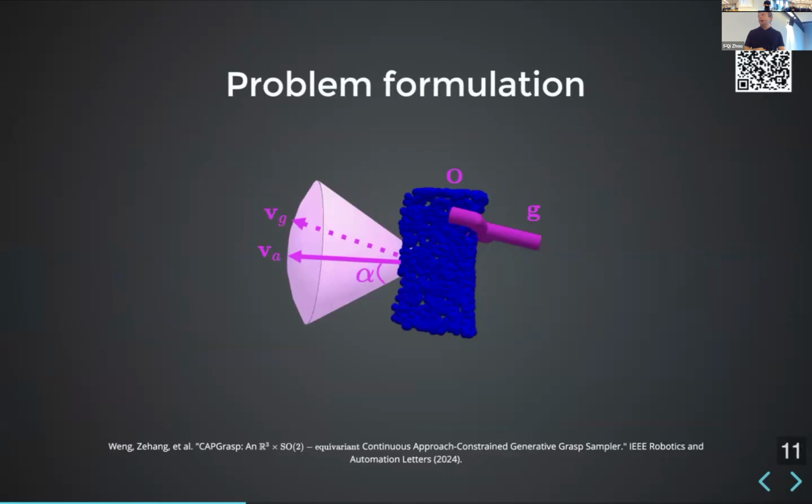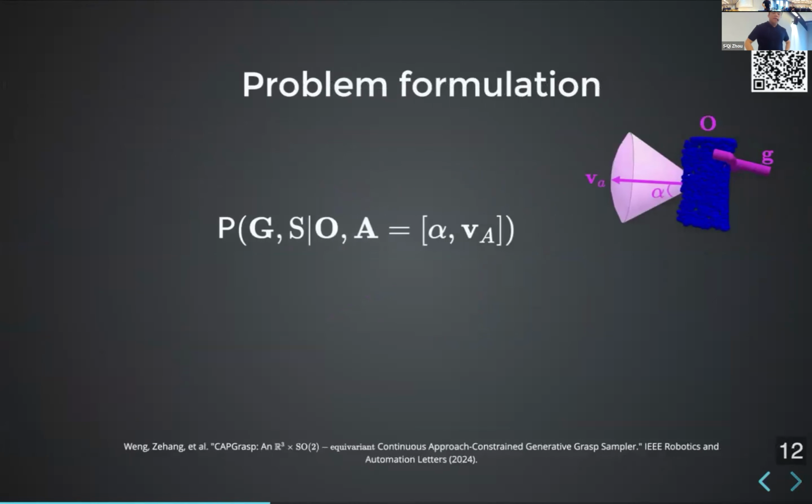So the problem is really like this. We have the object, the grasp, and then we have the cone parameterized by an approach direction VA and an opening angle alpha. And we want the approach direction of the grasp, VG, to be inside of that cone. Mathematically, it looks like this.